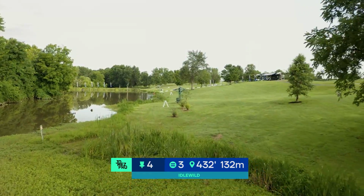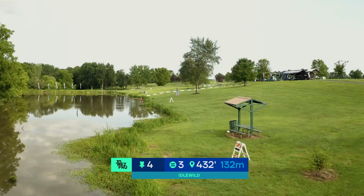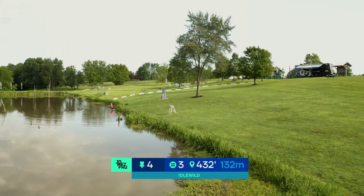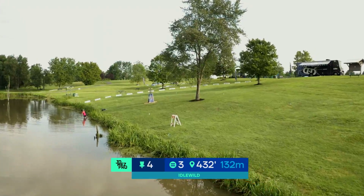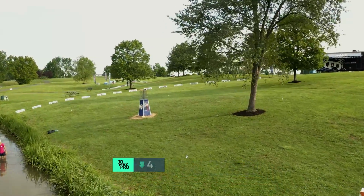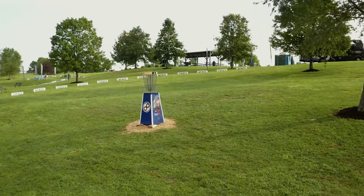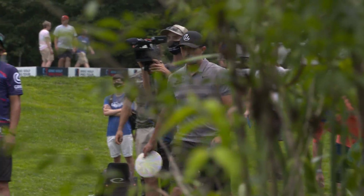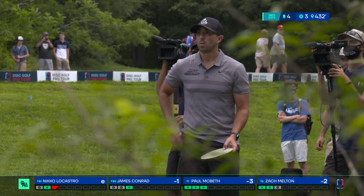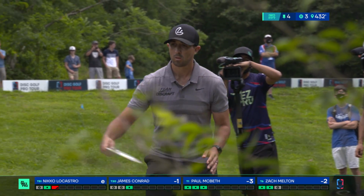Moving on to hole 4, par 3, 432 feet, and this hole is filled with decisions. Obviously, the biggest play would be the straight, slightly turned driver kind of onto the right side hillside. But with that water OB left, you see so many players either pitch a forehand, a mid-range just to play it safe, or that big high flex shot to keep the disc out wide and have it crash into the green. But there's so many ways to achieve this distance, but it's always scary.